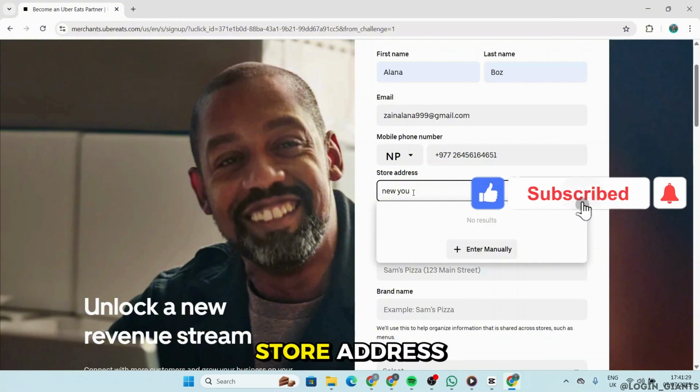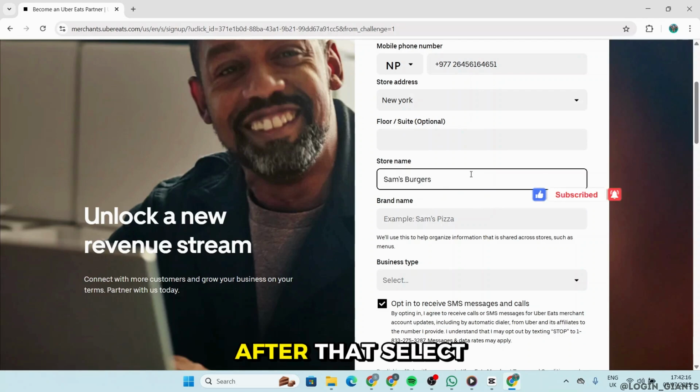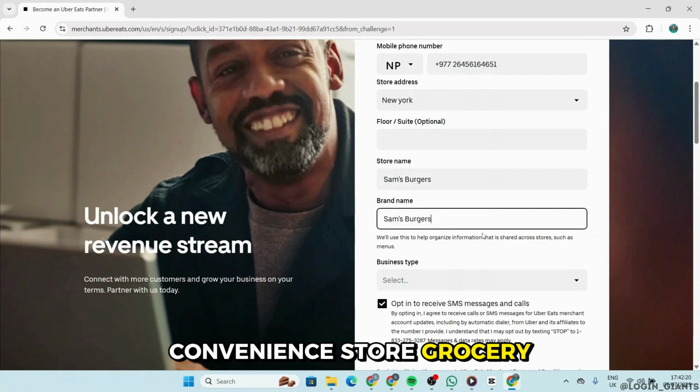Now enter your store address. Then enter your store name. Now enter your brand name. After that, select your business type. You can choose from restaurant, convenience store, grocery store.